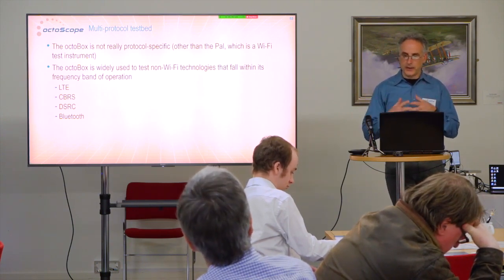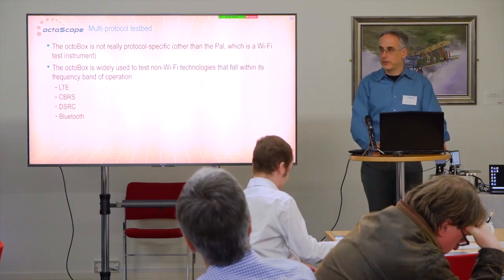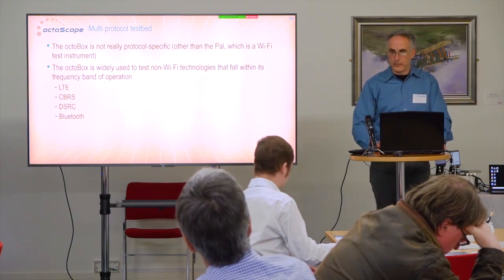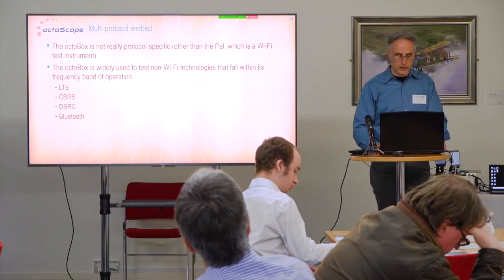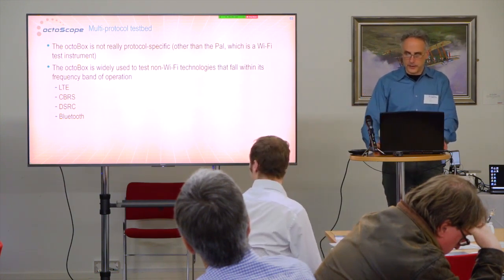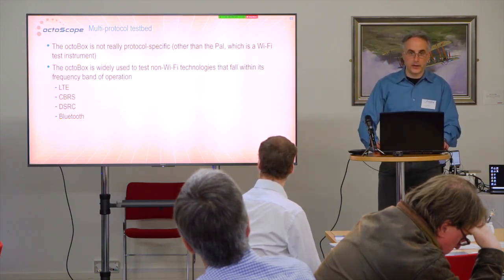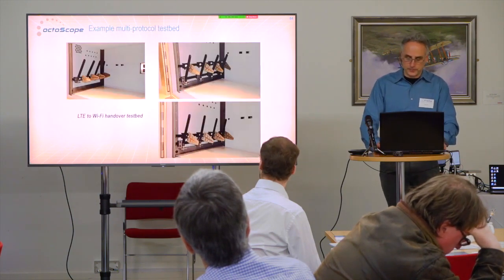The only important thing is that those technologies need to operate within a frequency band of operation that the testbeds can support. But anything from about 700 megahertz up to about 8 gigahertz is our traditional typical region, and that covers lots of different important protocols. So we have companies that test LTE. We're getting more and more interest in the United States in the 3.5 gigahertz band, known as CBRS there. DSRC for automobiles, and obviously Bluetooth that I mentioned before.